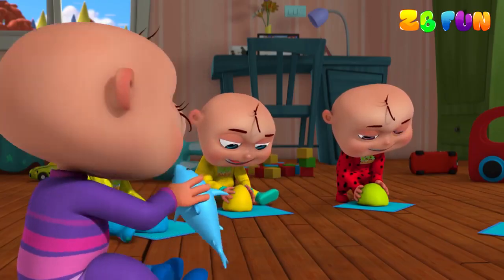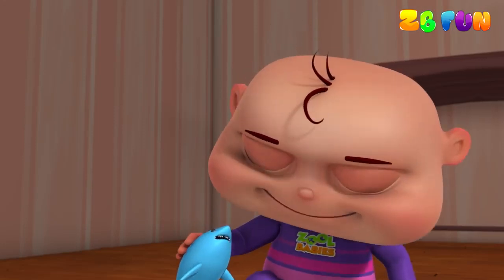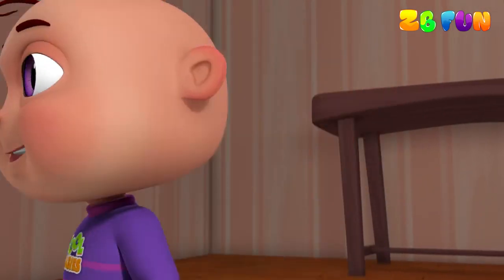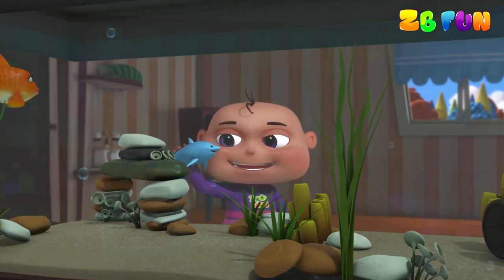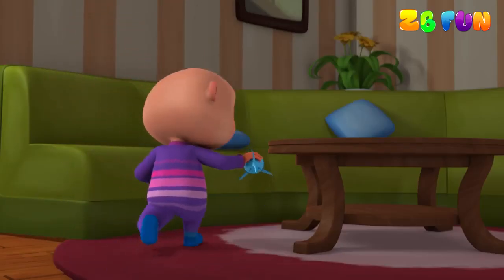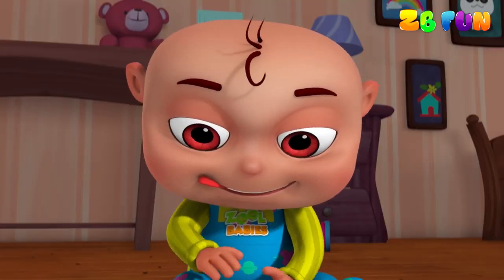Hey guys, I made a shark! Wow, nice! The terror of the sea! I am gonna play with it! The other zoo babies are still busy.